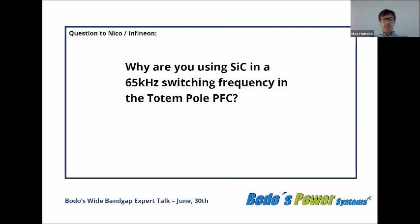So to answer the first part of the question, I would say that silicon carbide is an enabler of bridgeless topologies such as the CCM totem pole boost PFC. This essentially helps to increase the power density and efficiency of the PFC stage. It's also an enabler for bidirectional designs. And this answers why we want to use silicon carbide in the totem pole PFC.